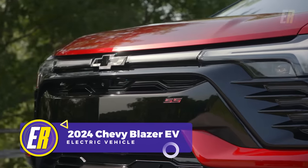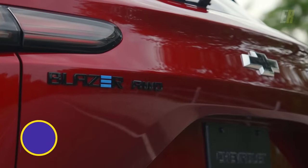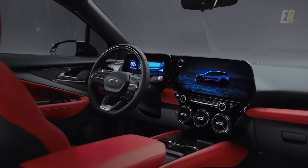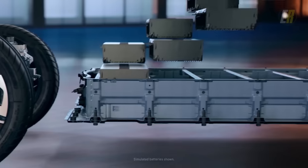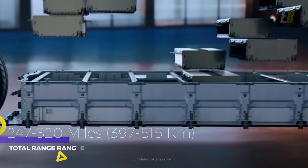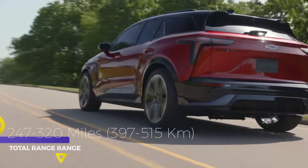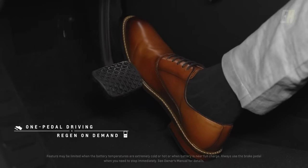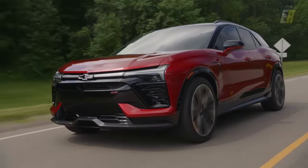Chevrolet is making waves in the electric vehicle market with its latest offering, the 2024 Chevy Blazer EV, an all-electric SUV that boasts a new exterior and an exciting interior design. The Blazer EV is built around GM's Ultium battery technology with an estimated range currently stated to be between 247 and 320 miles. The new Blazer also features standard EV features like one-pedal driving and regen on demand, which increases range by converting kinetic braking energy into electricity.